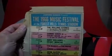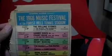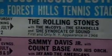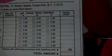1966, we start out with a newspaper article from New Jersey, Star Ledger, about the Stones concert at Forest Hills Tennis Stadium in New York. That was held on July 2nd with the McCoys, the Standells, and you can see the other artists for the other dates for the rest of the summer of '66. And here's the seating chart for Forest Hills Tennis Stadium. And look at the ticket prices.